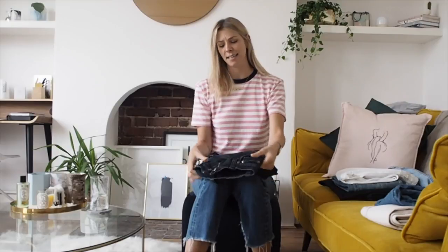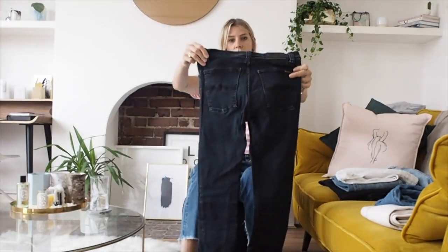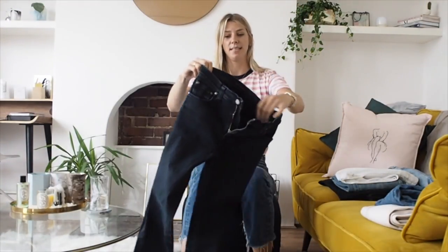But these have washed and worn so beautifully. Like, I really know that you shouldn't wash denim, but I really like the way they've washed out. They're so faded. I just love them. So these are really high-waisted and really skinny, but I love them.